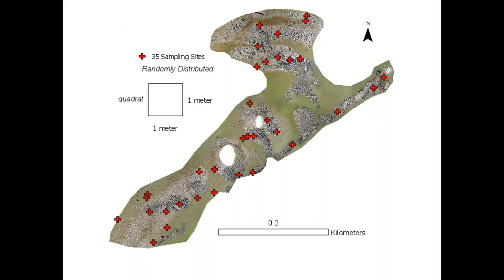And these are the randomly distributed sampling sites. We have 55 sites we visited.